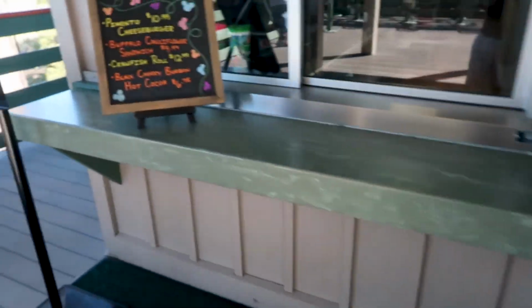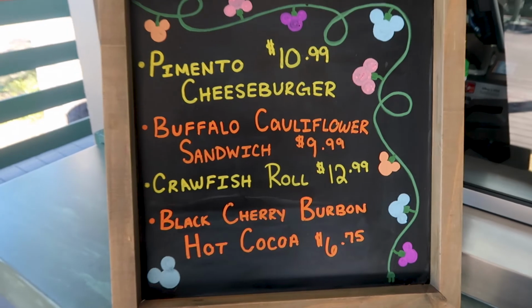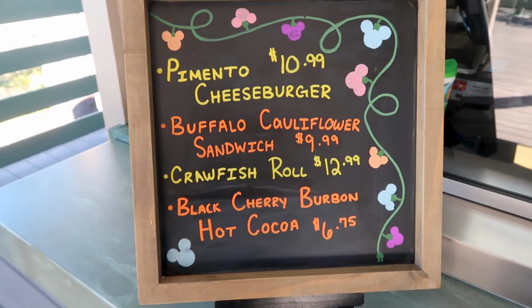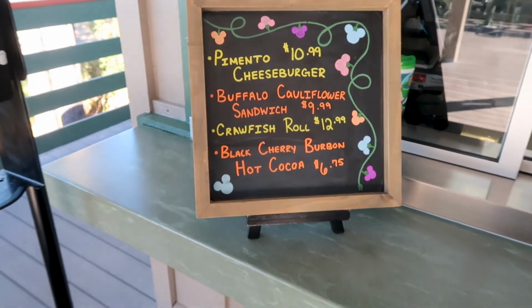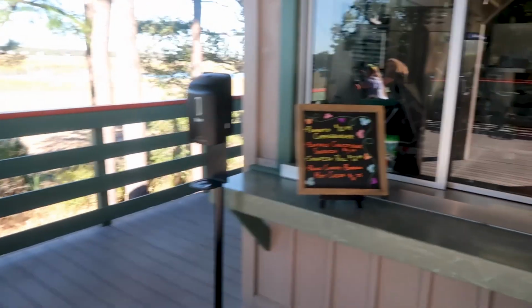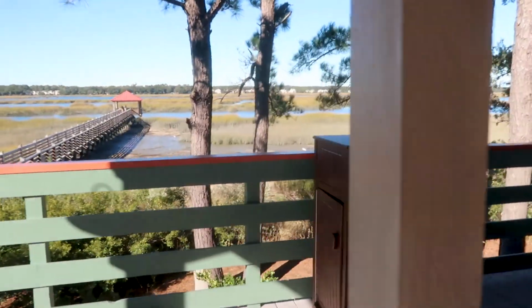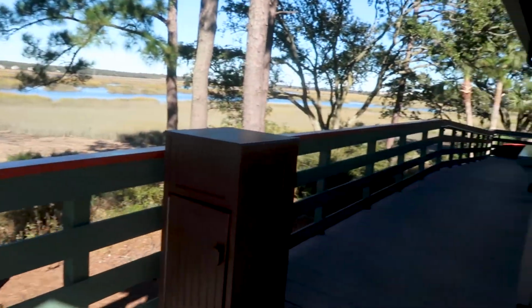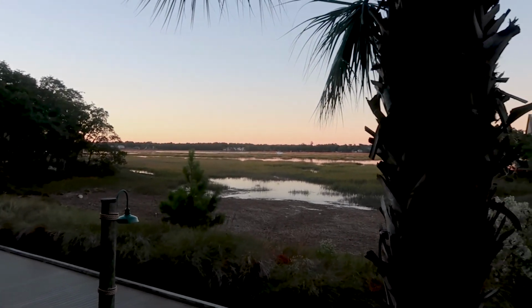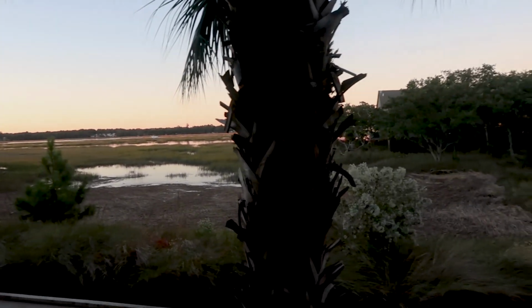But if you head on over here to the sign, they'll actually give you a list of things that they have, their specialties. So they have a buffalo cauliflower sandwich, crawfish roll, blackberry bourbon hot cocoa. Usually when you order, they make it when you order it. They told us it takes about 10 to 12 minutes. It'll be interesting to see how long it actually takes.